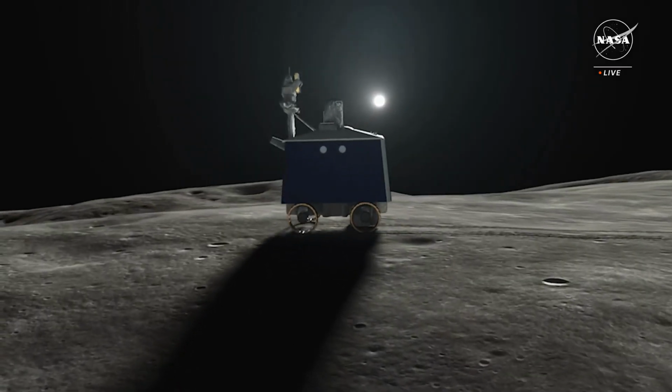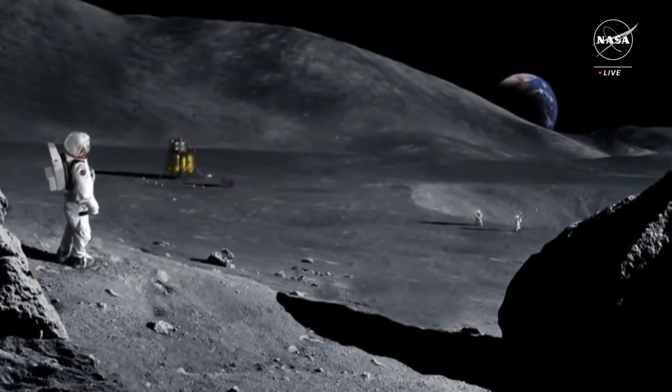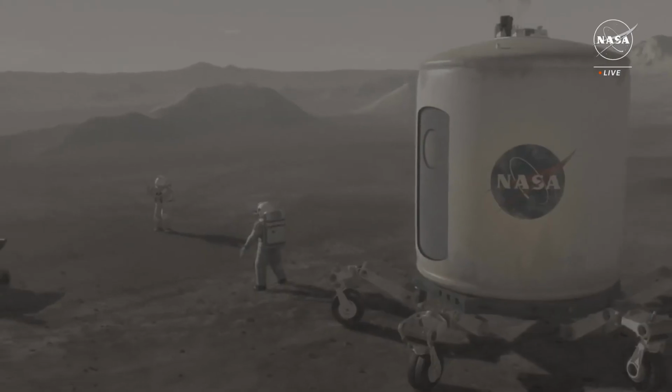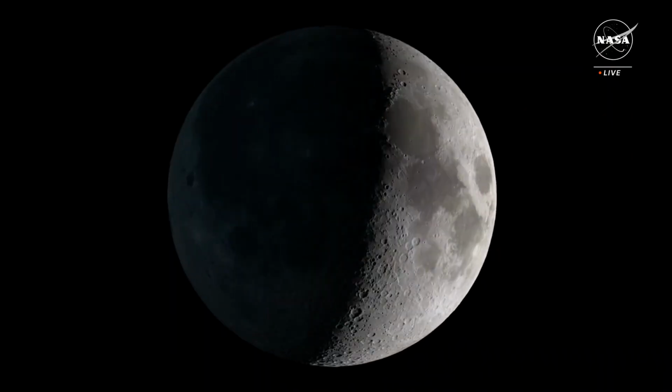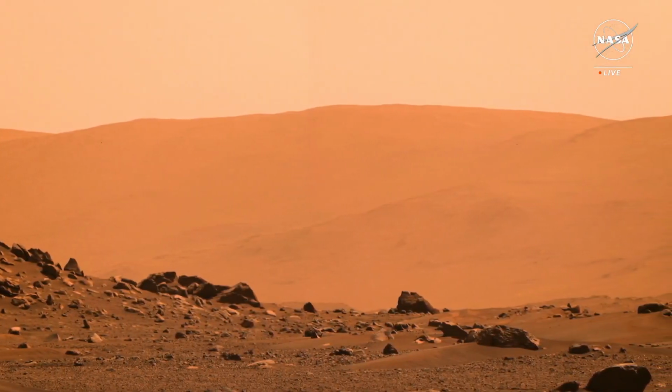This mission will help NASA understand the environment where we plan to send astronauts as part of its Artemis program, which will establish a long-term presence on the moon and eventually Mars. That's your Artemis Moon Minute.